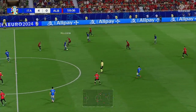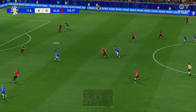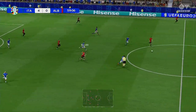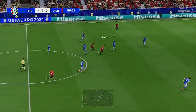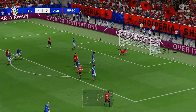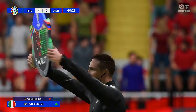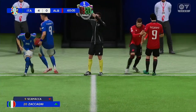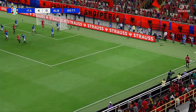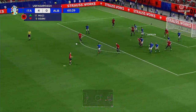Barella. Scamacca. Chiesa. He read the situation defensively and did his job. Now, maybe room here for the counter-attack. Oh, he couldn't outwit the keeper. There has been plenty of limbering up from substitutes, and now both sides will make personnel switches. Let's see about the delivery. Well, it has come to nothing.